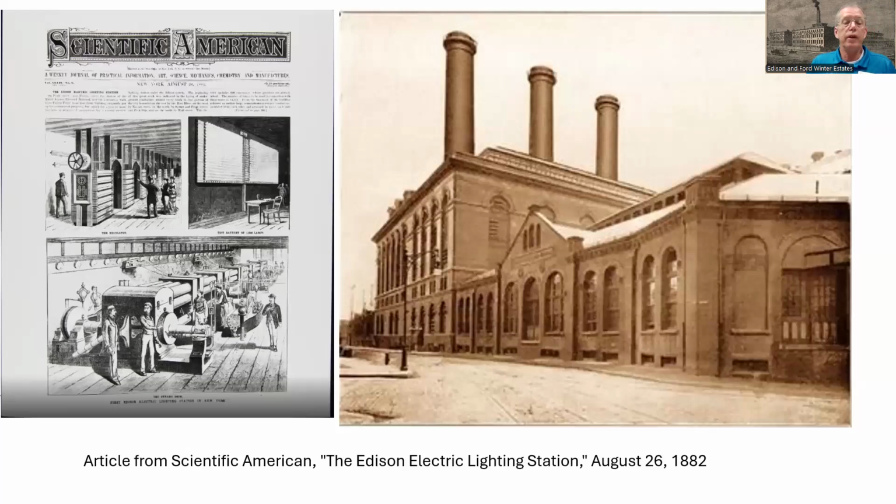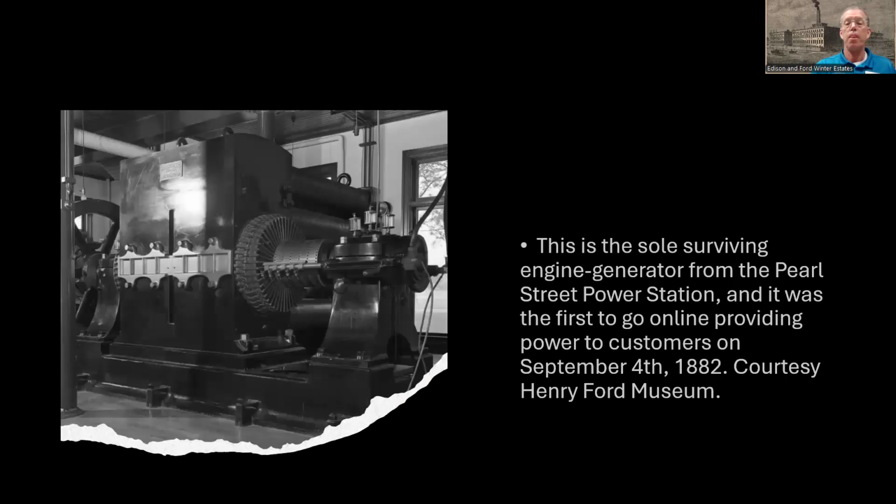Here's a look at the first central lighting station in New York, the Edison Electric Lighting Station in 1882. I got this picture from an article of Scientific American. The Pearl Street Power Station lit up a square mile of lower Manhattan and convinced the world that electric lights would be replacing gas lighting.